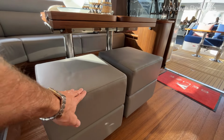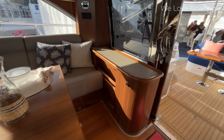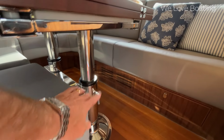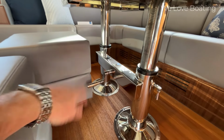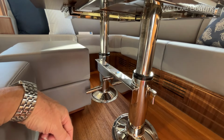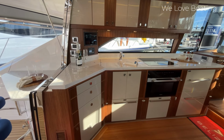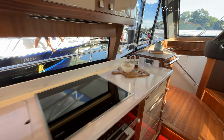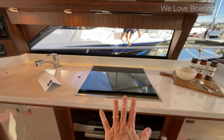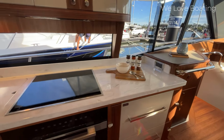These ottoman type seats slide in to make your seating. And this is a high-low table, which is operated manually. Usually these are electronic, but these are operated manually. Less chance of things breaking, I suppose. But the galley is obviously an aft galley. Everything that you need. We've got the 3-burner hob in the centre with lots of bench space to the left and right.